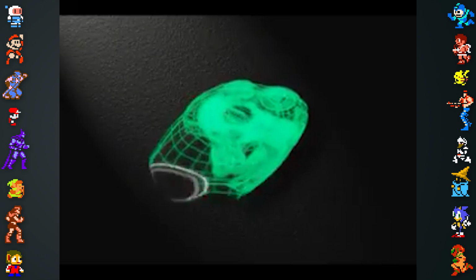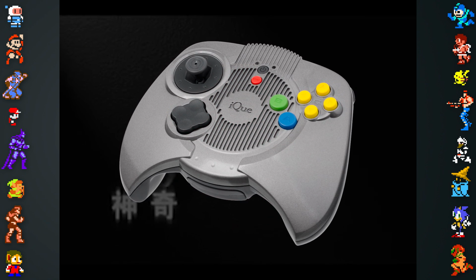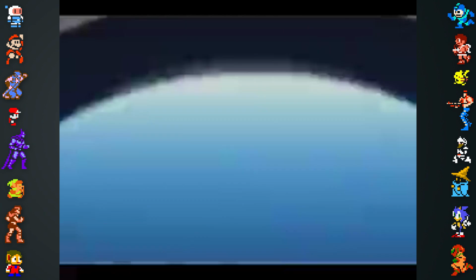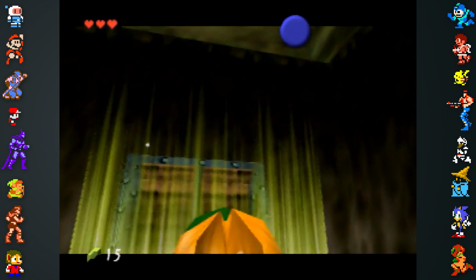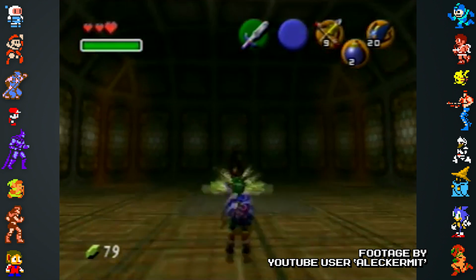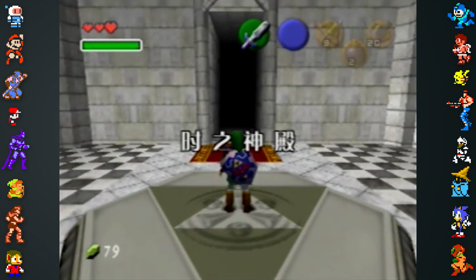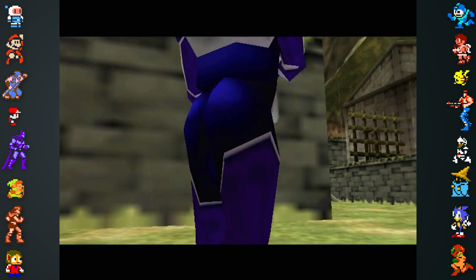Fans of Nintendo might be aware of the iQue Player. It was a Chinese exclusive console that essentially existed as an alternative to the Nintendo 64 and used comparative hardware. Well, the iQue Player was finally cracked in April 2018, a full 15 years after its release. Inside, hackers discovered a never-before-seen Taiwanese ROM of The Legend of Zelda: Ocarina of Time. This suggests that the iQue Player, and possibly also Ocarina of Time, were originally planned to be localized and released in the region.